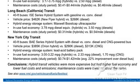We've also worked with New York City Transit, evaluating the BAE series diesel hybrid vehicles versus both conventional diesel and CNG fueled buses. Those vehicle prices were $285,000 versus $290,000 for the diesel and $313,000 for the CNG. The battery pack technology was lead acid. Again, fairly significant fuel economy improvements on an energy equivalency basis, and maintenance costs were somewhat improved by about 22%.